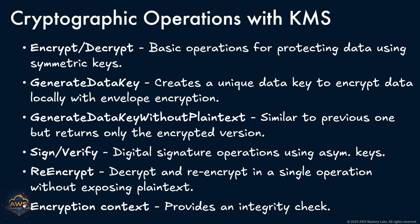Sometimes, you don't need the plain text version of the data key. For example, when you're just rewrapping or transferring encrypted data. That's where generate data key without plain text is useful. It returns only the encrypted form of the data key, helping you maintain tight control over key material exposure.